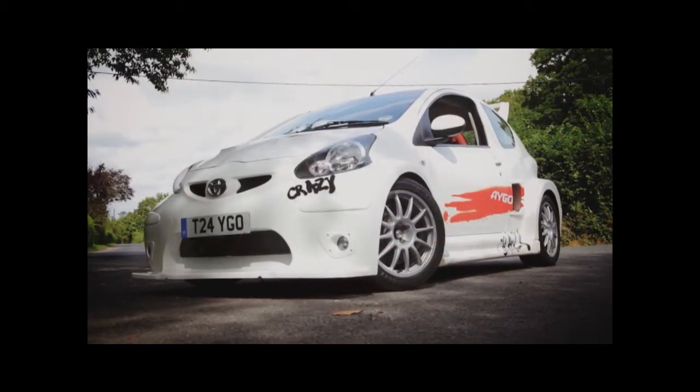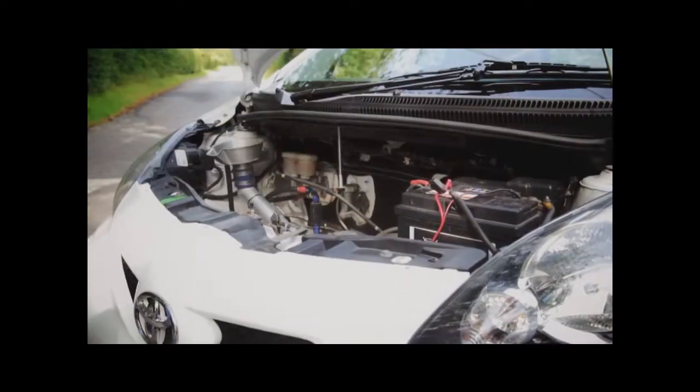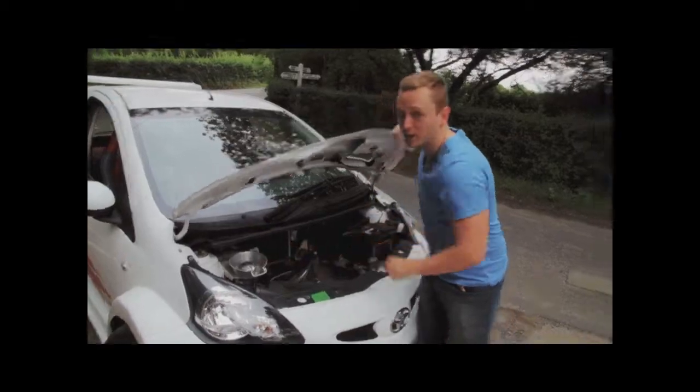Now the modifications to this crazy Igo don't only amount to a bigger engine and a body kit. You see, lift the bonnet and you've got a fuel tank that sits here. If you want to fill up with fuel, you do it here.